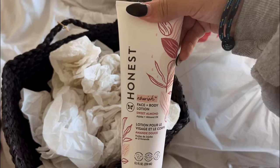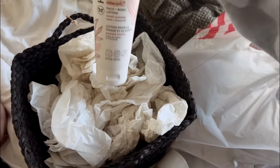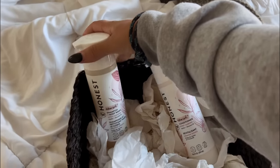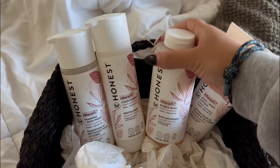I got the Honest Nourish Face and Body Lotion, Sweet Almond with Jojoba and Almond Oil. The matching conditioner. The matching shampoo. And then I got the bubble bath.